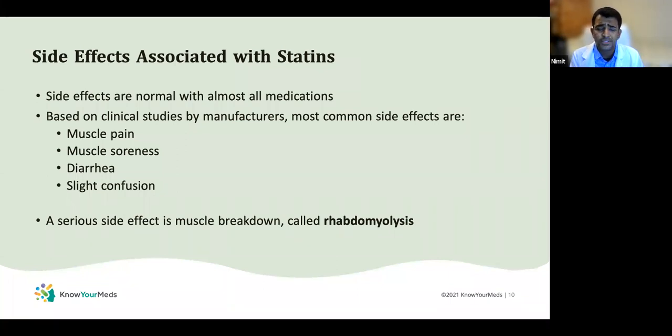The big ones that we see are usually related to muscle pain and muscle soreness. And so these are going to be a lot in our bigger muscles, our arms, our back, our legs. Generally, patients who start taking statins for the first time will experience some muscle pain, some muscle soreness, but usually after taking it for a couple of weeks or months, that pain and soreness will usually go away.